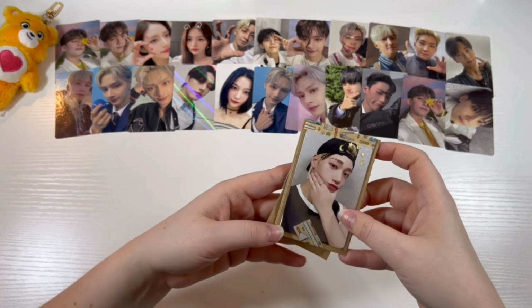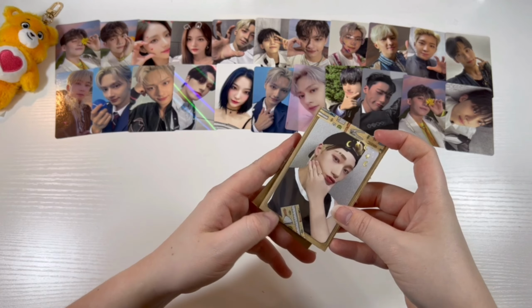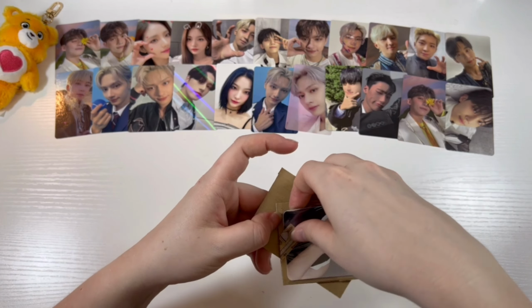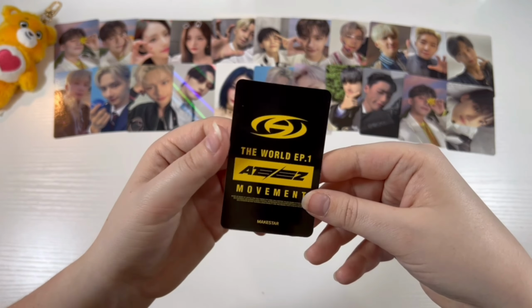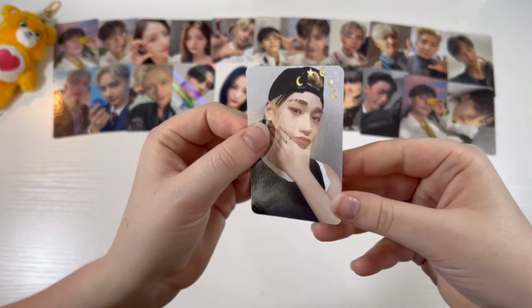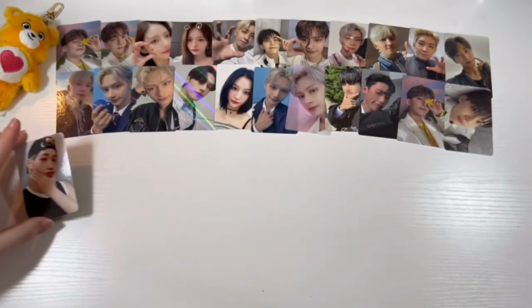So this is San. Pretty sure. Cute. It is a Make Star Pop. Very, very cute.